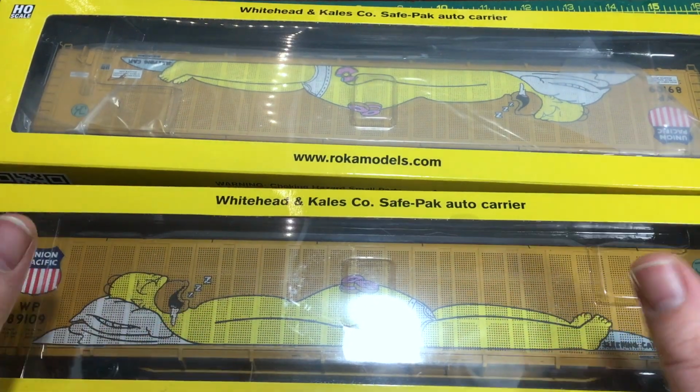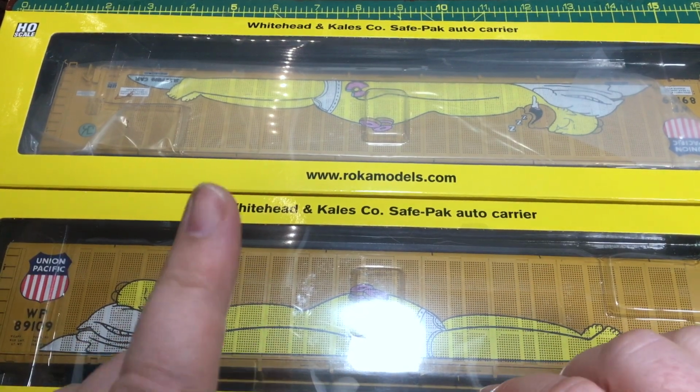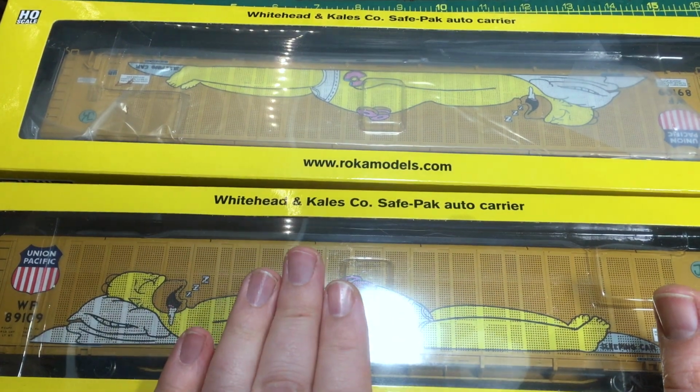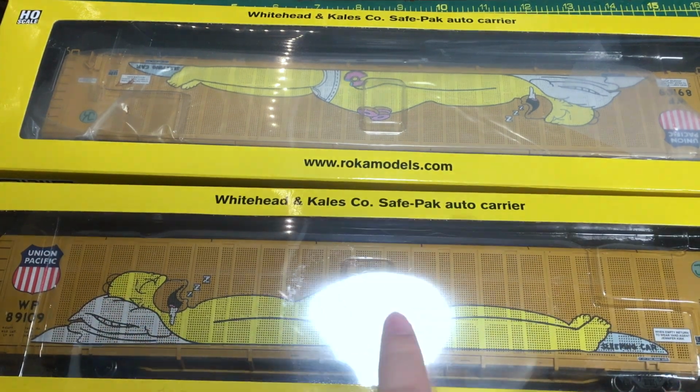One of the other models that we've reviewed from Roka prototype models has been the Safe-Pak auto racks. These are an absolutely huge model, but Roka have actually very kindly sent over these customized versions.